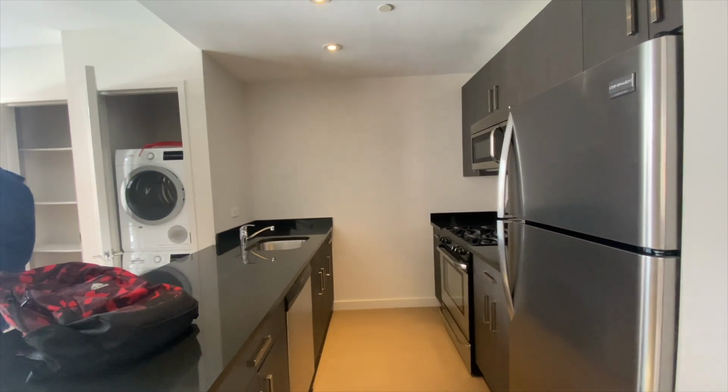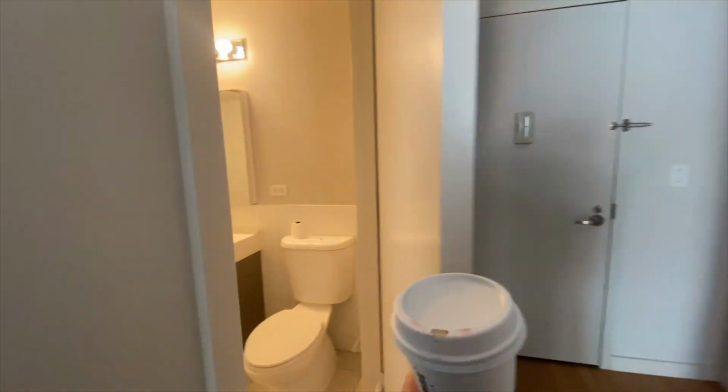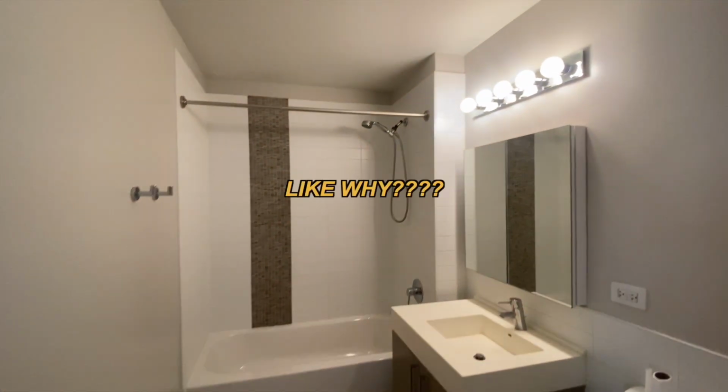Kitchen is also nice with modern appliances, but not a huge fan of the black countertops. The bathroom is fine, pretty basic. That brown strip in the shower is indeed a design choice though.